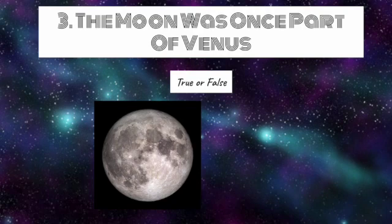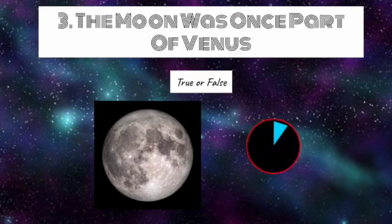Question 3. The moon was once a part of Venus? This is a true or false question, and your 10 seconds to answer begin now.